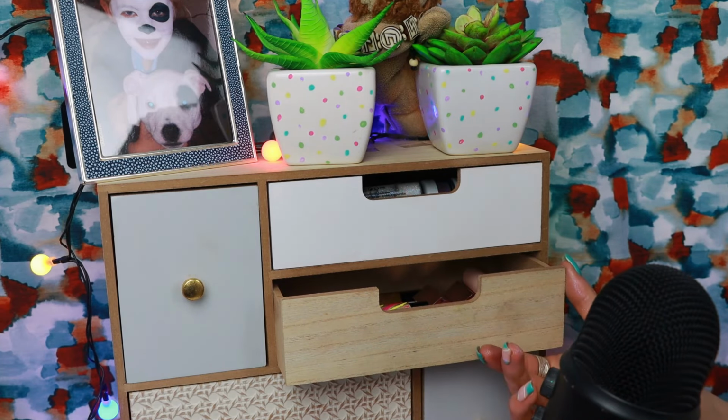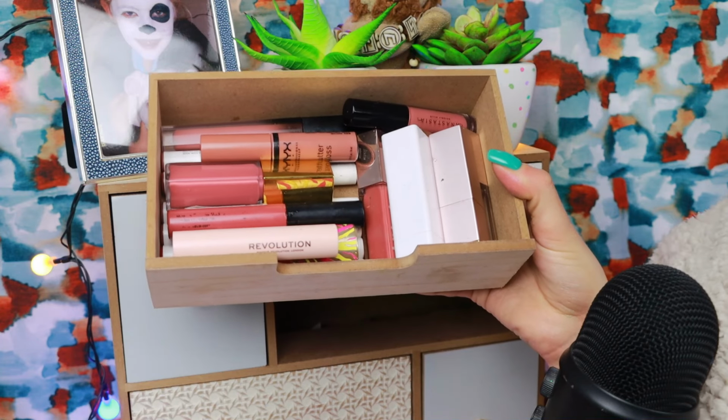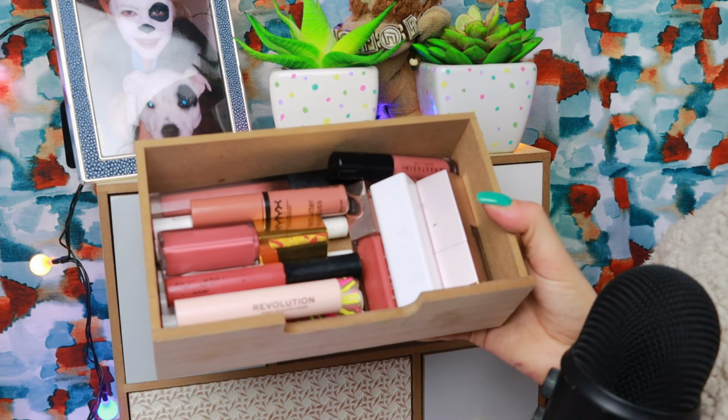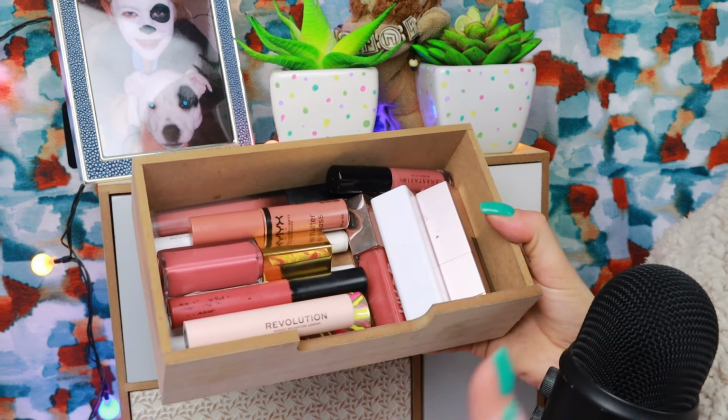Let's do lips. So this is my lip drawer and it is a bit messy. It's a bit cramped. She's full up. I need to think practical because I'm going to be out and about. It's going to be Windermere. It's going to be windy. It is going to be sunny though, which is nice. Who knew Windermere could be sunny?